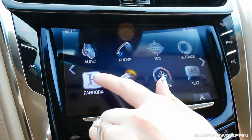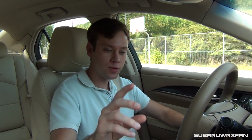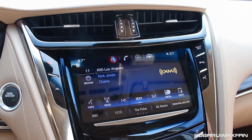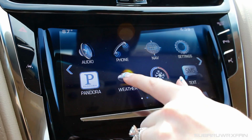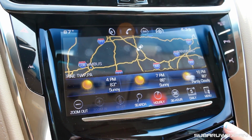The other thing though is there's one thing about this whole system that I kind of miss, and that is that there's no tune knob. So scrolling through to different stations and stuff, you actually have to touch the screen, but it's cool because you have this haptic feedback that every time you touch the screen it kind of vibrates a little bit, so you know that you're doing something, which is cool to have. And I think it's extremely responsive though.